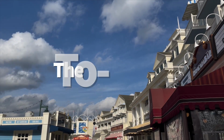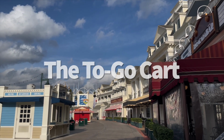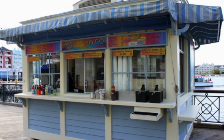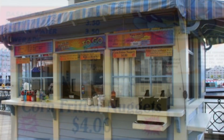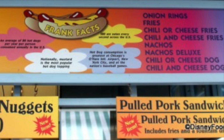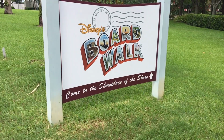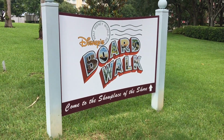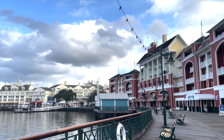Next up is the to-go cart. Now, if you truly want to embrace those Carnival Coney Island vibes, you'll want a standard spread of Carnival Coney Island eats. That's where Boardwalk's to-go cart comes in handy. It's a simple cart name for a simple menu. You can order hot dogs, french fries, chips, cheeseburgers, and brisket, along with a few other basic options. The most noteworthy item on this menu are the loaded Boardwalk chips, which are homemade chips loaded with pulled pork, beer cheese, onion, tomato, and jalapeno. Now, if only there was a Ferris wheel and dunk tank nearby.